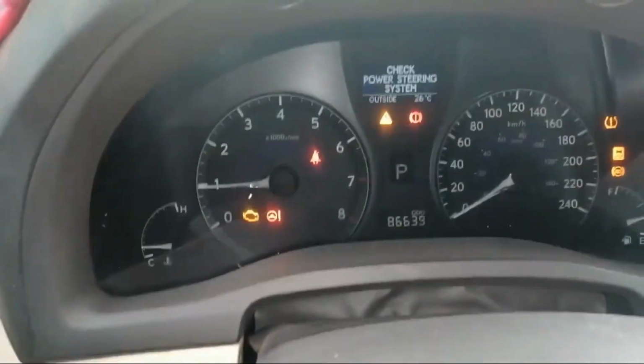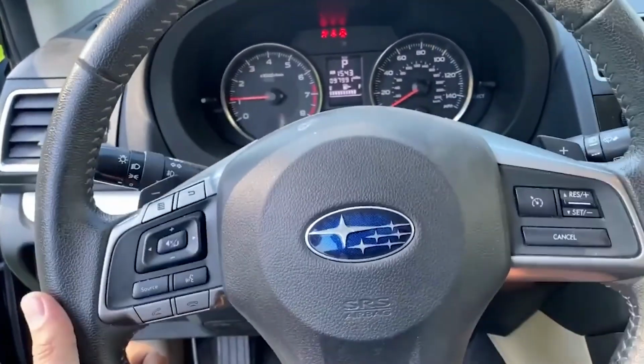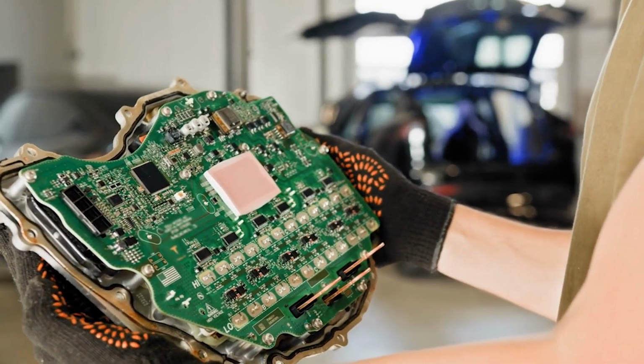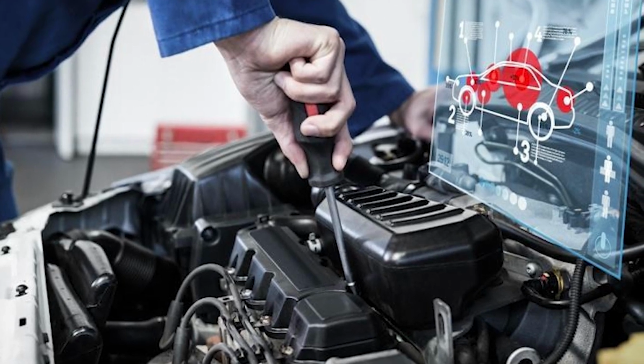Warning sign 6 is the electronic systems that control everything in modern cars. When these fail, the repair costs can be astronomical because they're impossible to fix with simple part replacements.